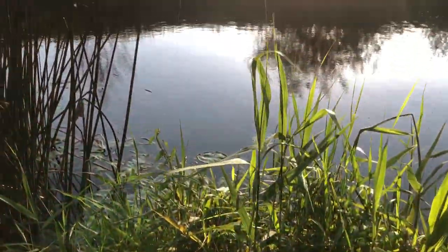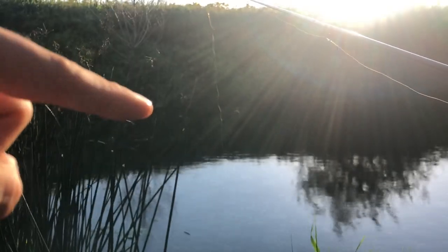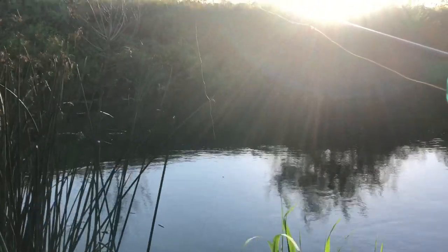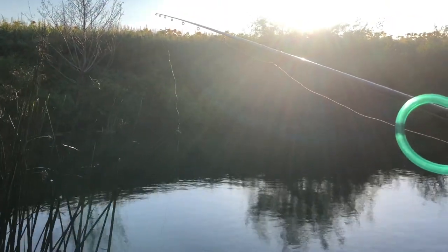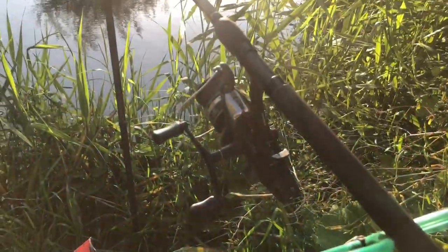Just gonna cast it in. There's the spot. We've got a big band of weed up here, and I'm just gonna cast it there. We're off the tail runoff of a whirlpool. As you can see, the sun's hitting down on it. So yeah, that's what we're gonna try. Let's see how we get on.